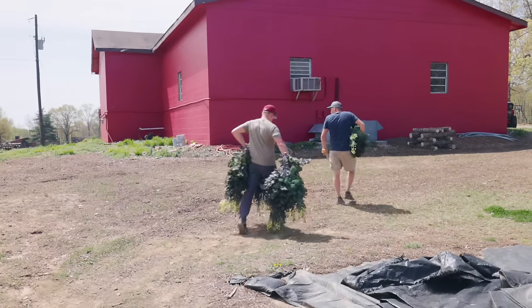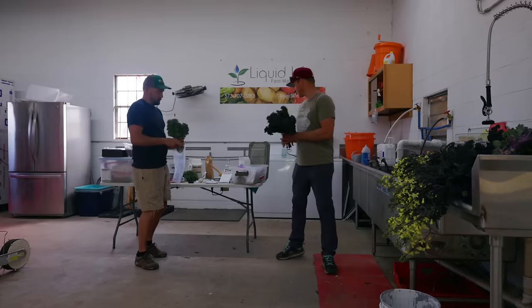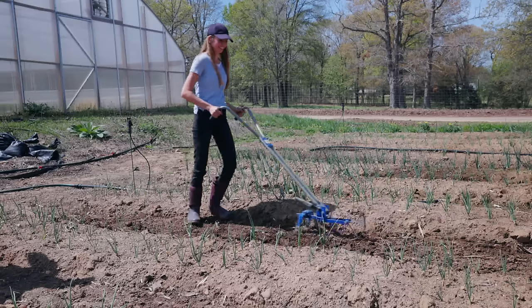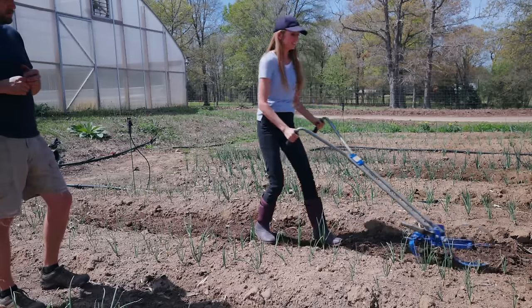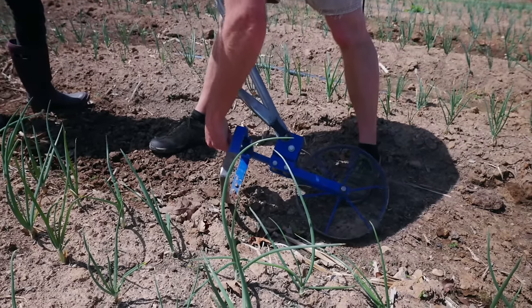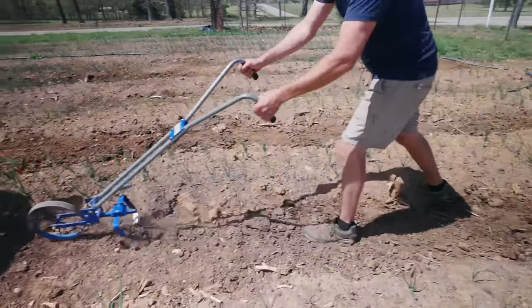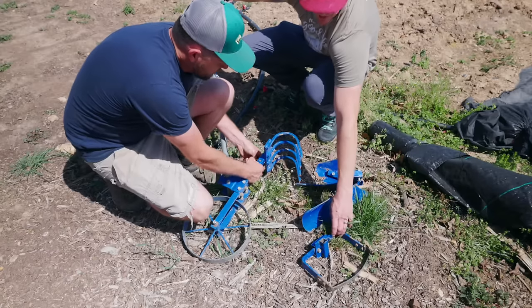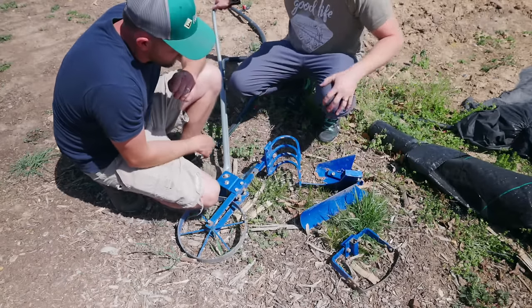After we finished up with the kale, Luke wanted us to try a very cool new garden tool that he has. It's a wheel hoe. The unit itself is heavier, and that weight helps. I already have a Glaser wheel hoe, but this one was quite a bit easier to use. We just took this off 10 seconds ago, and we've got the cultivator on.